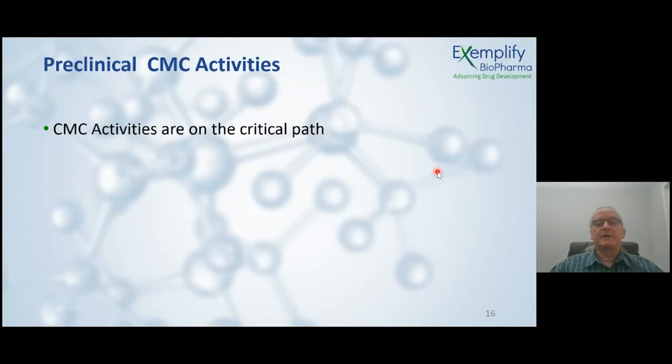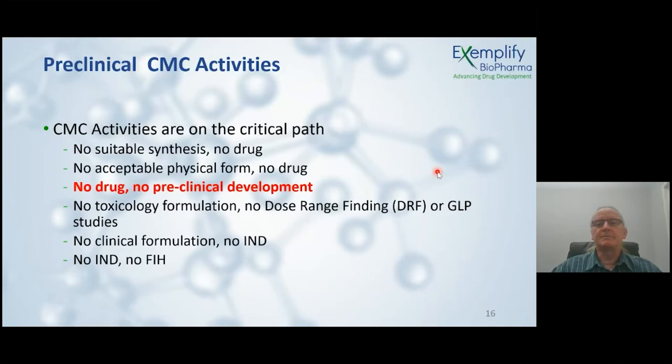So I guess the final message is that all of the CMC activities are on the critical path at this point in development, or at least in the IND enabling part. So the simple message is that if you don't have a suitable synthesis, you can't make any drug. And if you have no drug, then you can't go forward in preclinical development. If you don't have an acceptable form, you also have no drug because you don't know what to make. So whether your final form be a salt, amorphous, or a specific polymorph, you need to decide that as well, or else you just can't make it.